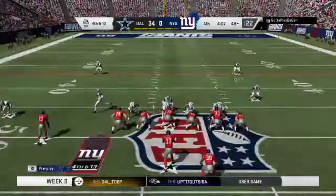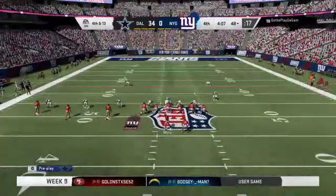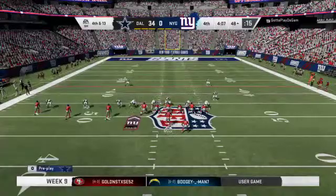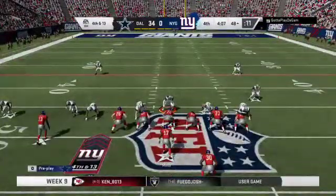So they'll go for it on 4th down. 54's Mike. Check. Watch 54. Watch squeeze. Watch the flat. Motion. Block. Back.